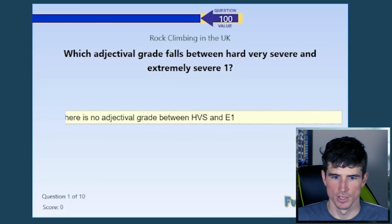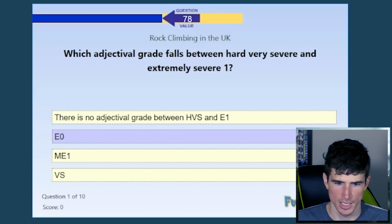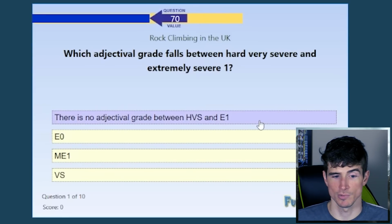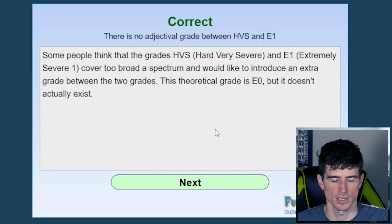Which adjective grade falls between hard very severe and extremely severe one? What in the hell does that even mean? There isn't one. Some people think that the grades hard very severe, and E1 extremely severe cover too broad a spectrum and would like to introduce an extra grade between. I don't know what that means, but I know a lot about the UK.